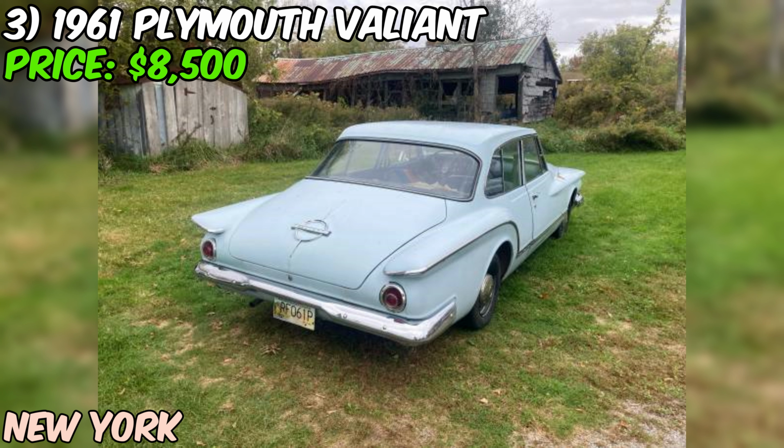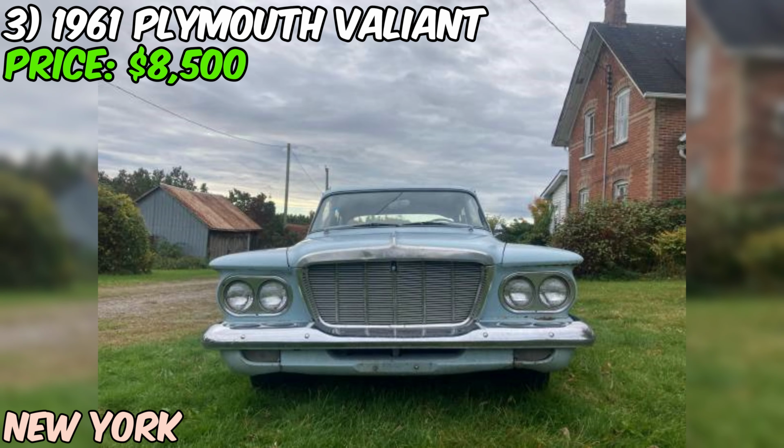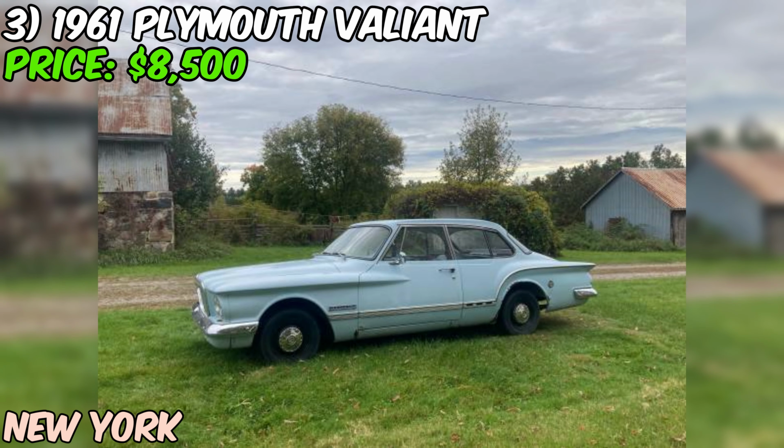That means you'll need to do some legwork to get it registered and titled in your name. Overall, this 1961 Plymouth Valiant is a really cool find for the right buyer. It's a rare two-door model with a desirable slant-six engine and push-button transmission. It needs some work, but if you're handy with a wrench and don't mind putting in some elbow grease, it could be a really fun project car.